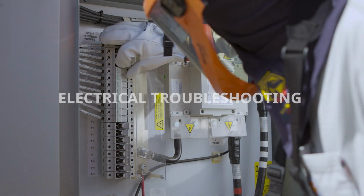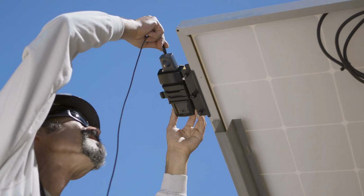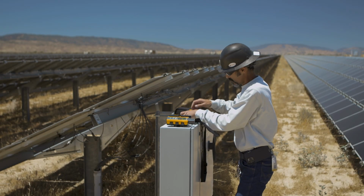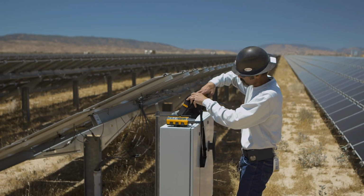Electrical troubleshooting. Diagnosing and fixing electrical problems is a regular part of a solar technician's job. This includes identifying issues with inverters, wiring, or connectors that could be reducing the system's output or causing safety hazards.